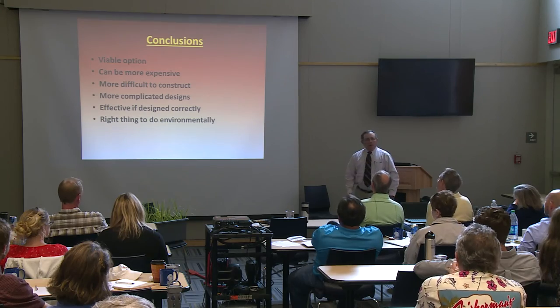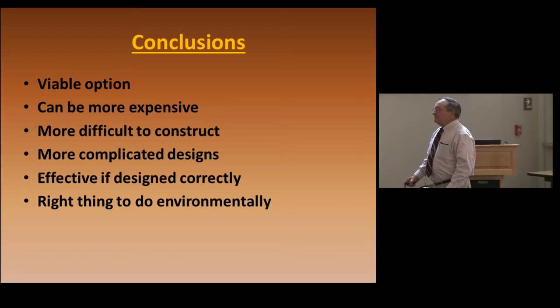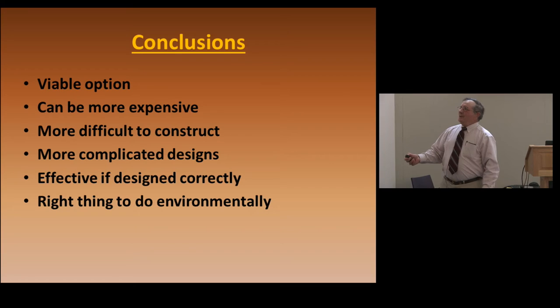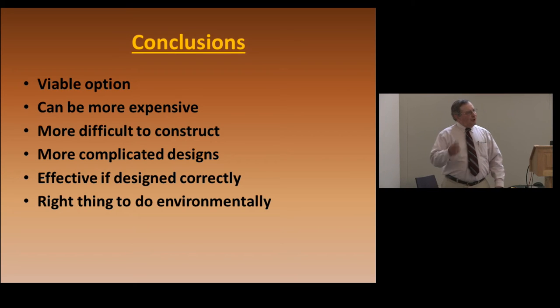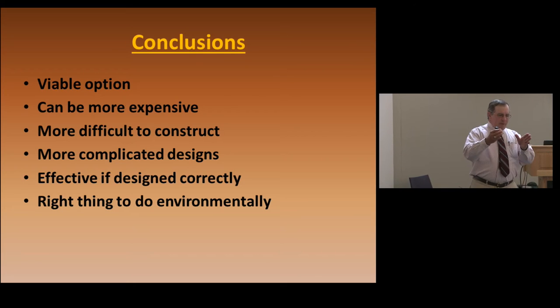Okay, I told you what I was going to tell you, and I told you, and this is what I told you. It is a viable option. It does work. It's not a panacea, but it can be a very effective tool in your toolbox.